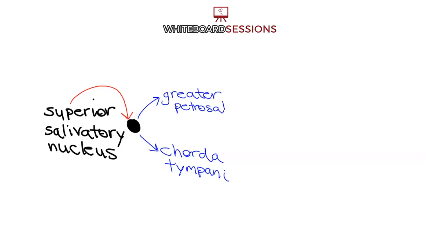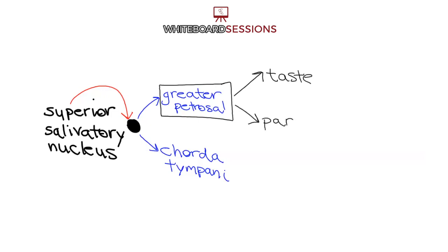So let's look at this now. When you look at the superior salivatory nucleus, it gives off this branch called the greater petrosal nerve. This greater petrosal nerve is going to do two things. What are they, guys? Taste and parasympathetic, yes. So when you look at taste here in the diagram, I want you to pay attention. It's going to do that to the palate, greater petrosal to the palate. It's also going to do parasympathetic, and it's going to do that to the pterygopalatine ganglion, and from there to the lacrimal gland. That's where we get our tearing, pterygopalatine ganglion to the lacrimal gland.